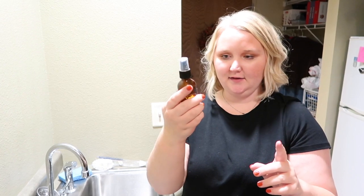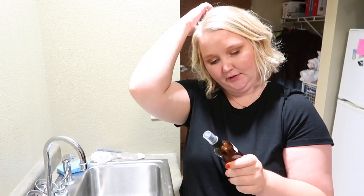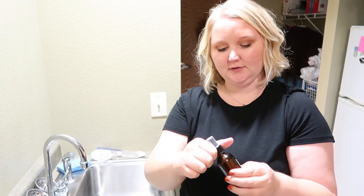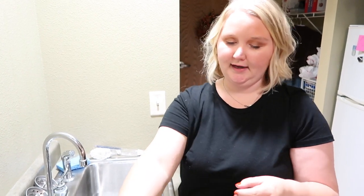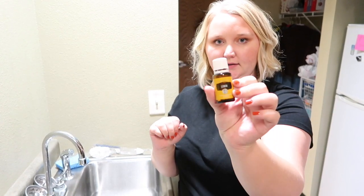I was spraying Thieves spray throughout everything before I wiped it, and really it's just Thieves essential oils. I'm pretty sure it's diluted. My mom made it, but it just has cleaning properties, and it also smells really good, but it's just a lot more natural.